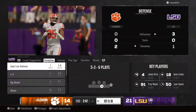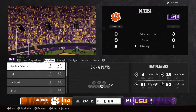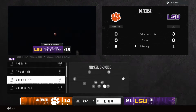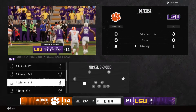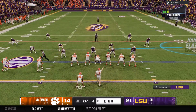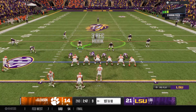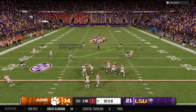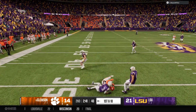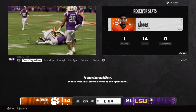And they thought about a return, then thought better of it. They'll bring it out to the 25. Clemson ready to dial up some ball plays. They've got it on offense. They'll throw it on first down. Dances away. All kinds of room to throw that one in there. Able to work it to the 39-yard line, and that'll be a first down.